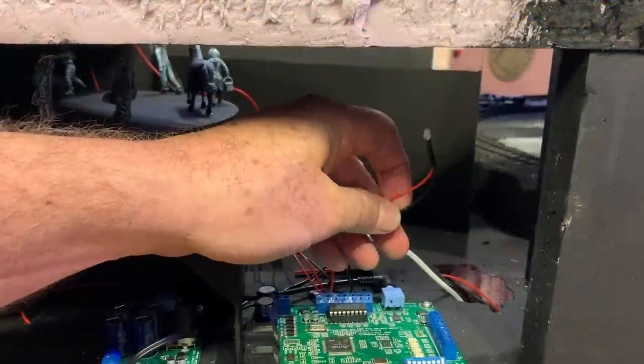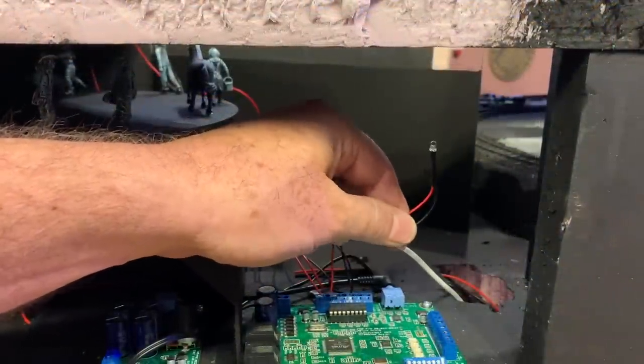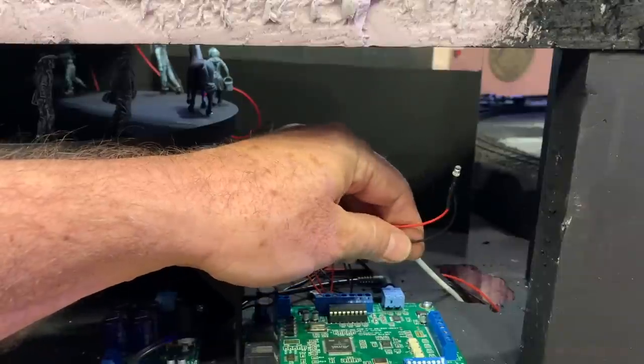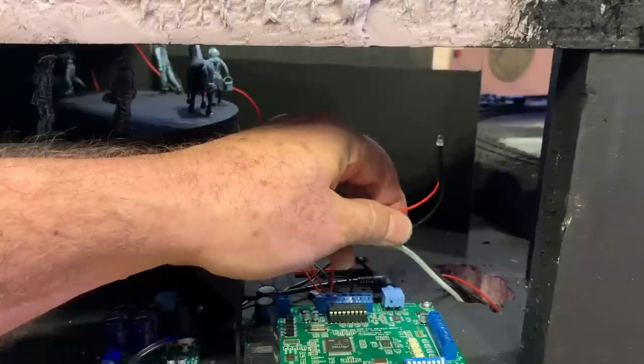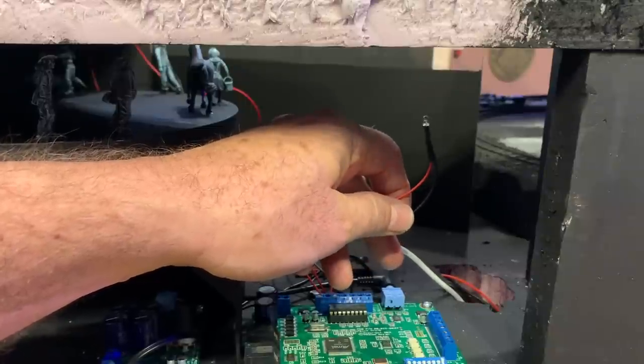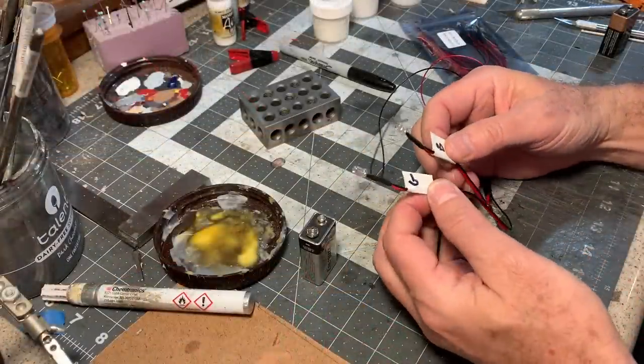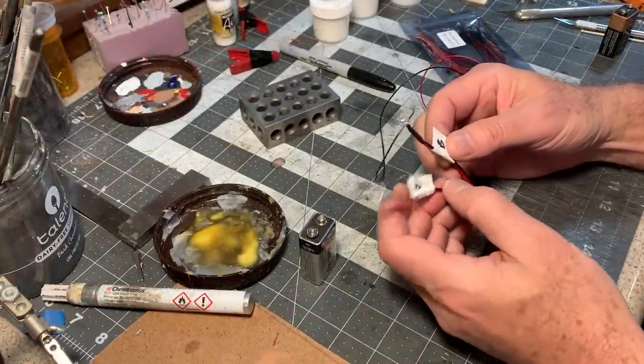The second part is a little trickier, hiding the lights. This is one of three LEDs that will illuminate the ghosts on the spinning disc, and I've got to position it in such a way that it shines on them but can't be seen by the viewer. Let me show you a couple of little tricks I've learned real quick with LEDs.